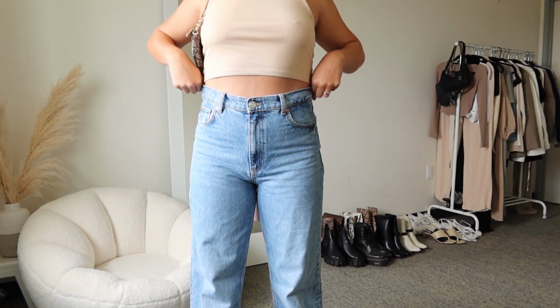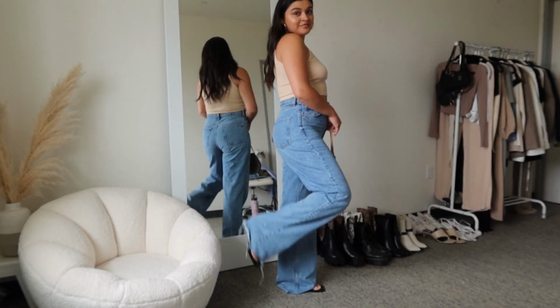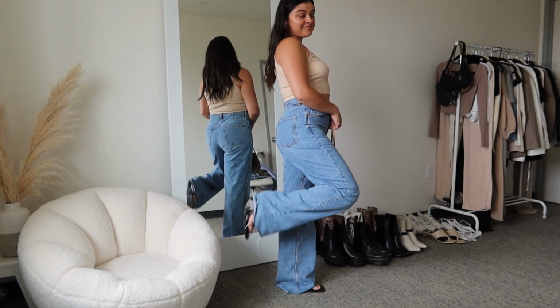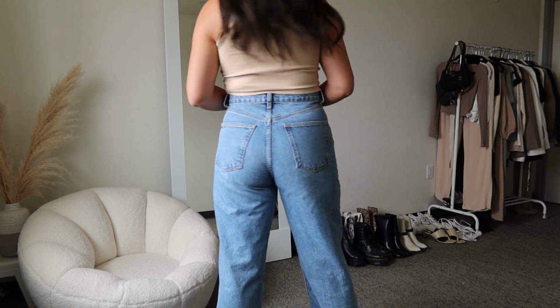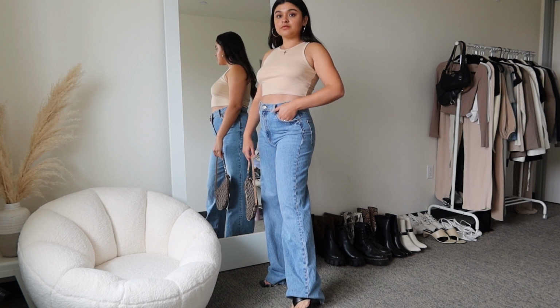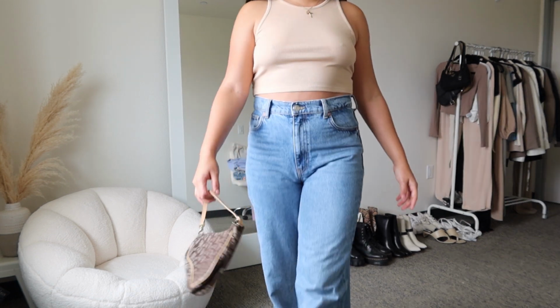Here I styled it with my favorite denim. These are also from ZARA and I am obsessed with them. They're kind of like a boot cut. They're a little long, so they definitely make your legs look very slim and just elongated. So I love pairing it with the basic tank. I feel like that is just the most perfect casual outfit that you can dress up or down depending on what you layer over it.